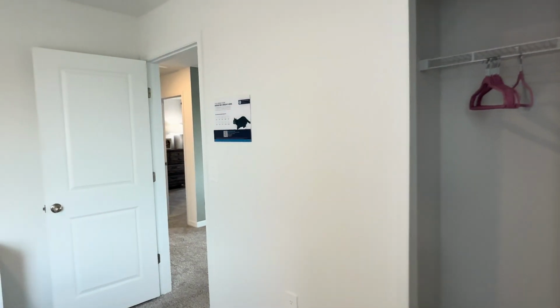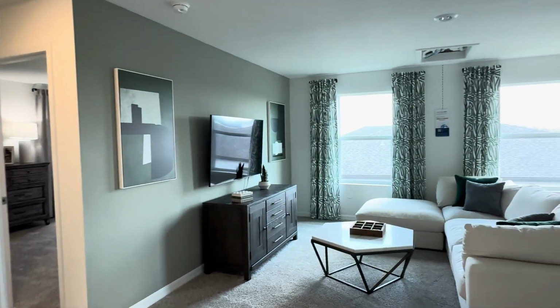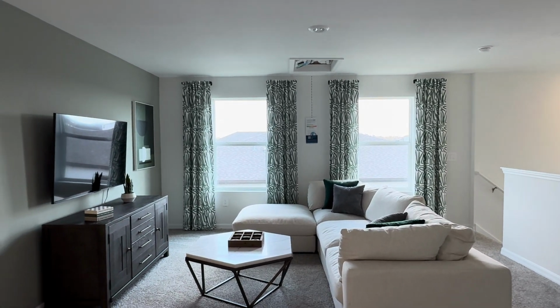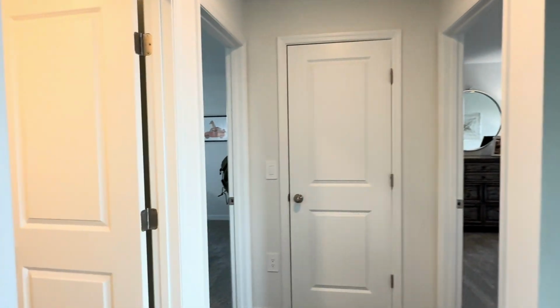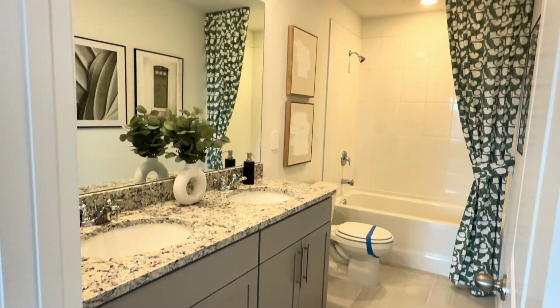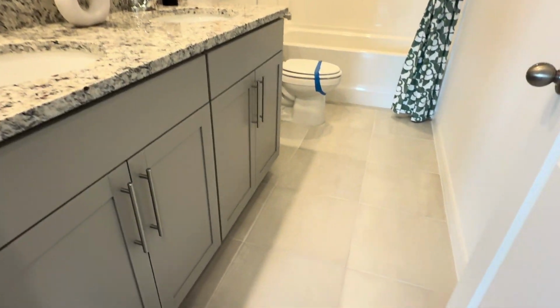There is a CDD in this neighborhood, which once you get a hold of me I'll tell you more about that. They roll that into your property taxes. It basically covers some of the amenities they're going to have in this community, like the clubhouse, walking trails, some of those items. So that'll build, depending on where you buy, a couple thousand dollars on average into your taxes. But again, let's talk more specifics so I can give you more ideas about that.